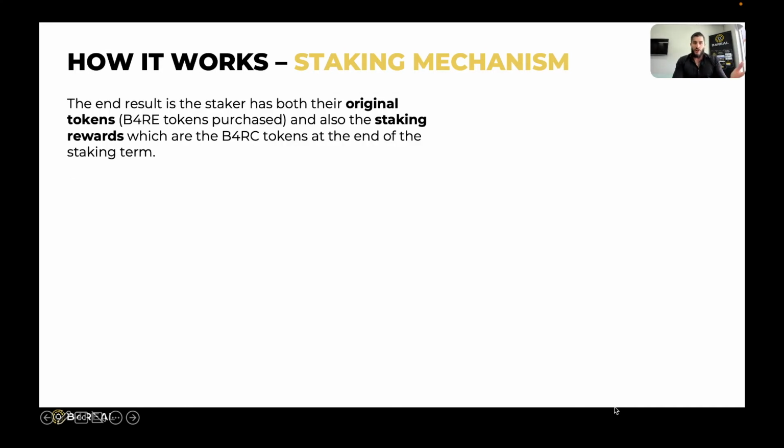So effectively, the way that it works is like this. The end result is that yourself, the staker, have both your original tokens and the staking rewards, which is the Be4RC, right? So you've got your Be4RE original tokens and your Be4RC, which is your earn tokens. And it looks like this.